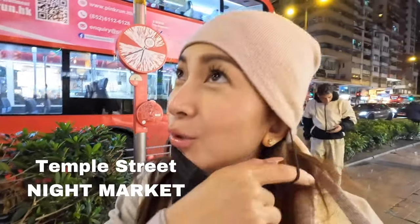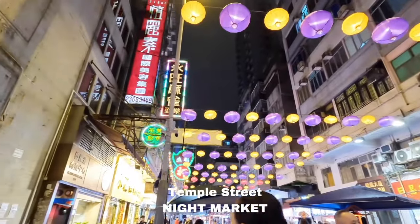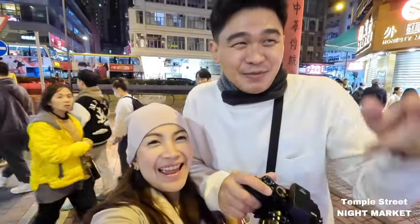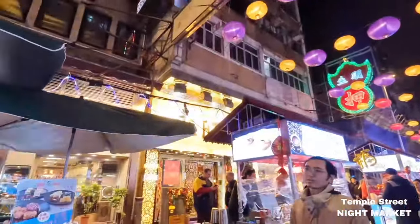Okay, we made it to Temple Street. We happen to go to Hong Kong during Chinese New Year. Food trip again! So go visit Temple Street Night Market. Ang saya dito. Ang vibrant ng night market here.